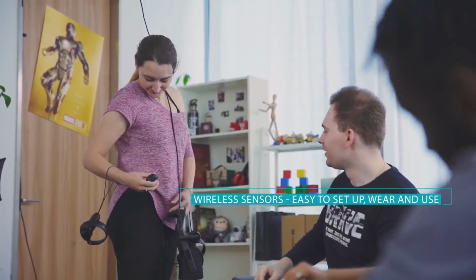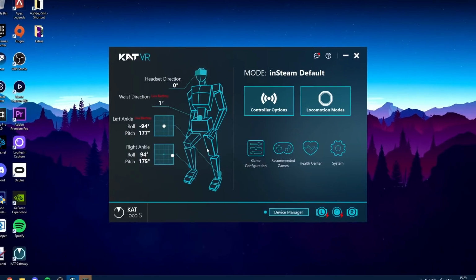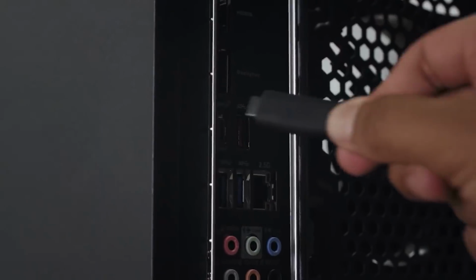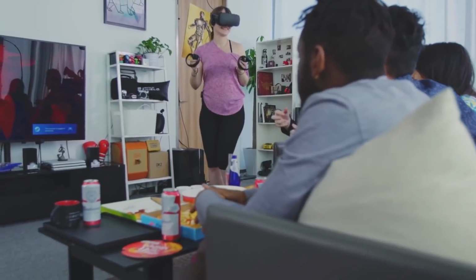I really hope KATVR find a way to get this working with the Quest 2 natively, especially as their gateway app on PC could so clearly work well as an app on the Quest store, as well as hopefully finding a way to drop this $230 entry price down at least a good bit, because I can't see the average consumer paying that amount for what is kind of a cool gimmick.